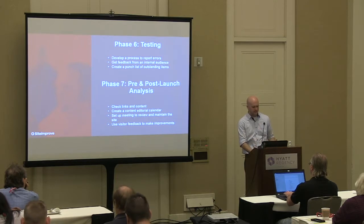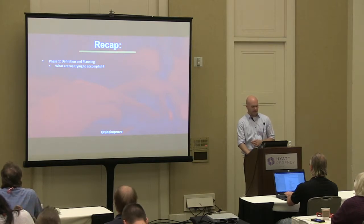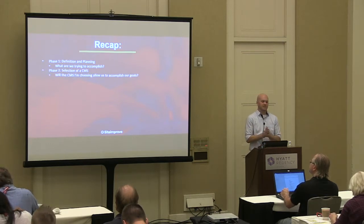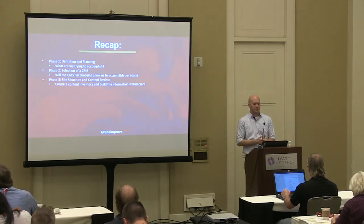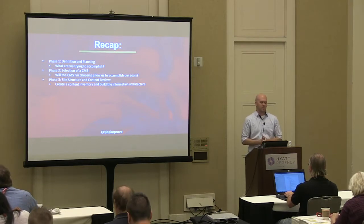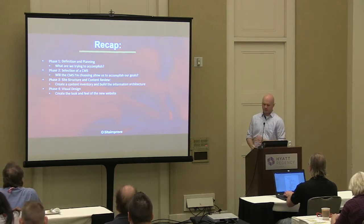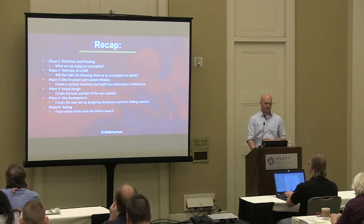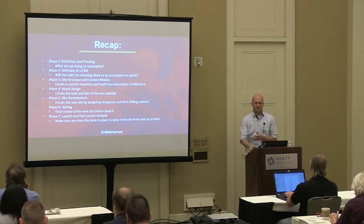So that is the 7 phases of a website redesign. To recap, phase 1 is definition and planning. What are we trying to accomplish? Phase 2, selection of a CMS. Will the CMS I'm choosing allow us to accomplish our goals? Phase 3, site structure and content review. Create a content inventory and build the information architecture. Phase 4, visual design. Create the look and feel of the new website. Phase 5, the site development. Create the new site by designing templates and then adding content. Phase 6, testing. And phase 7, launch and post-launch analysis. So, any questions at all?